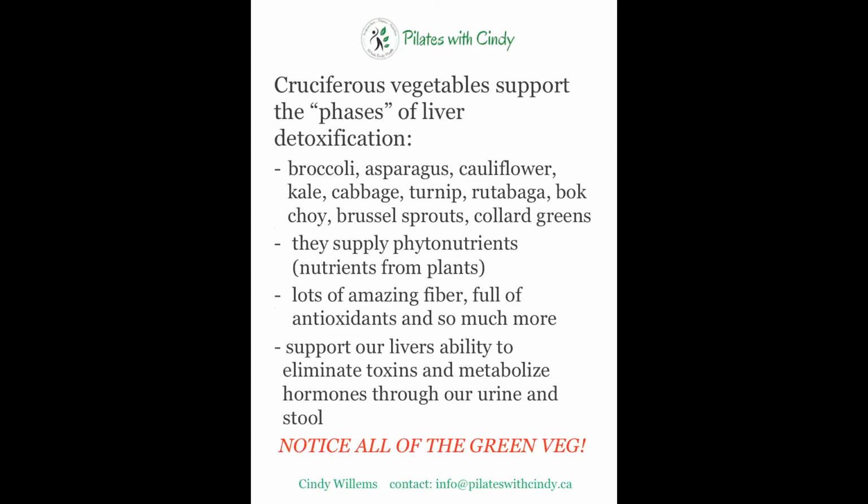All right. So the cruciferous vegetables, they're one of the big ones. They support the phases of liver detoxification. So here is a group, I've given you a group of the major cruciferous vegetables: broccoli, asparagus, cauliflower, kale, cabbage, turnip, rutabaga, which I'm still to try and cook, bok choy, Brussels sprouts, and collard greens.